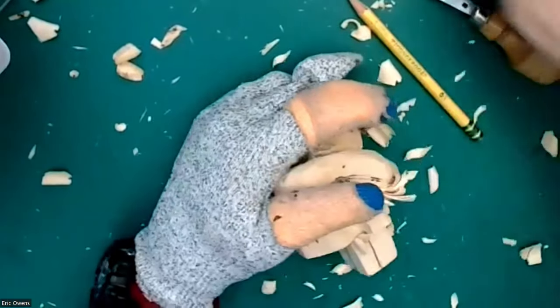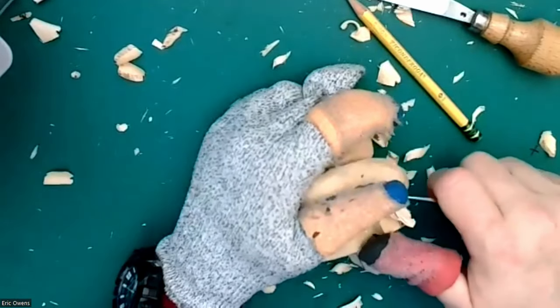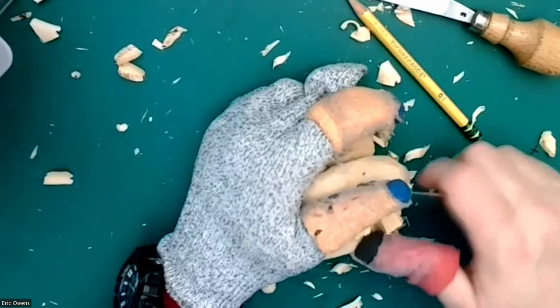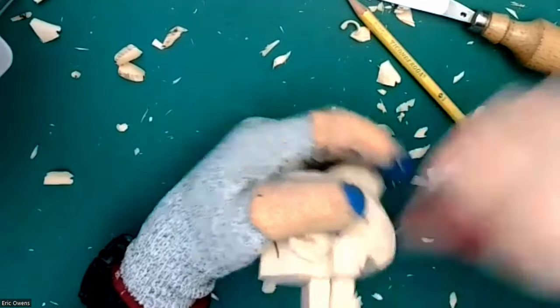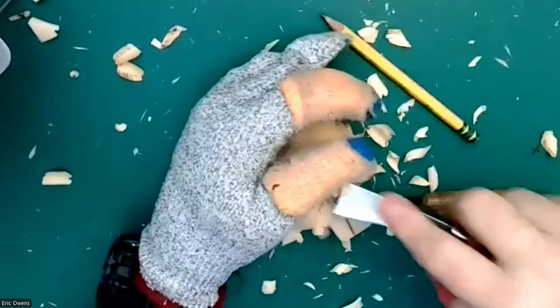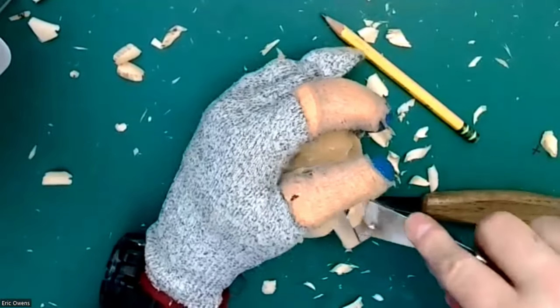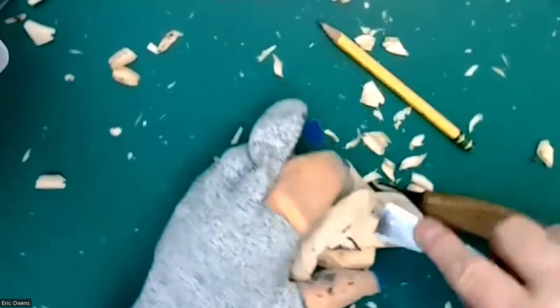If you're worried about breaking something off, come in here and make a stop cut, because that's the quickest way to make sure that you only take off what you need to take off. Make that stop cut several times, because you don't want to take off something you got to go dig in the chip pile and find. Been there, done that. Don't want to do it again.